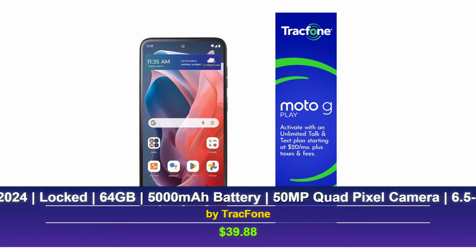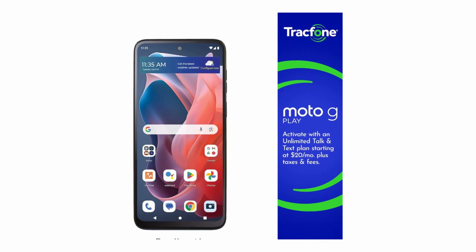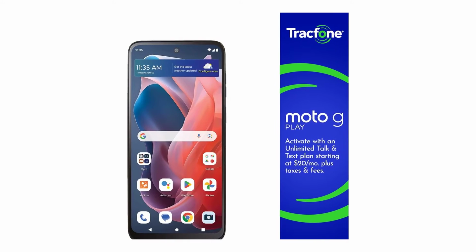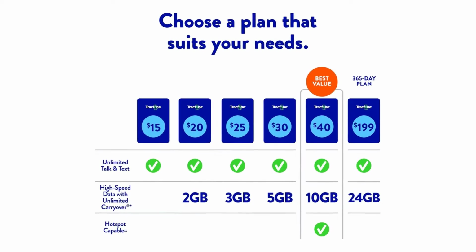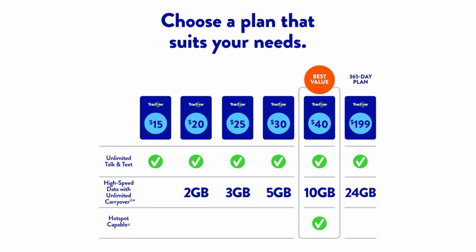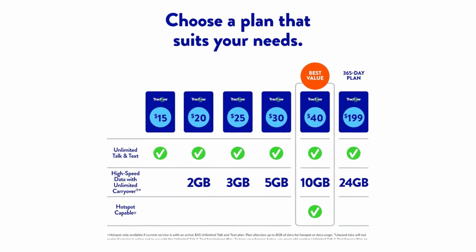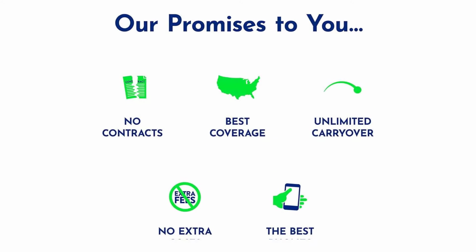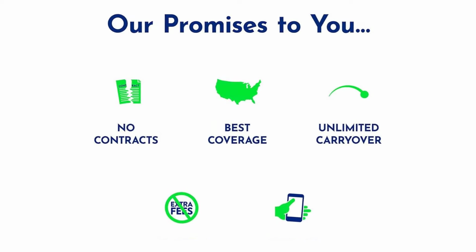Coming in at number 5, we have the Trackphone Motorola Moto G Play 2024. This budget-friendly device comes at an unbeatable price of just $39.88, making it a standout option for those looking for essential features without breaking the bank. It features a 6.5-inch HD Plus display with a 90 Hz refresh rate, which is surprisingly smooth for this price point, and it's protected by Corning Gorilla Glass 3.